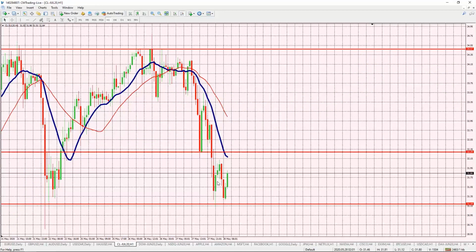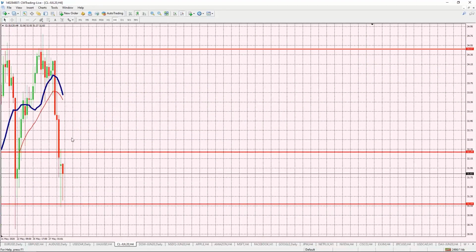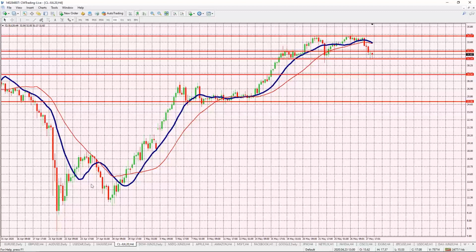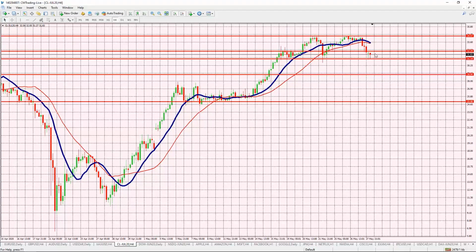Now looking at oil, just bouncing now this morning, but it did take a turn for the worse. Altogether, we traded further down here after this massive correction that we had. But nothing really to write home about.